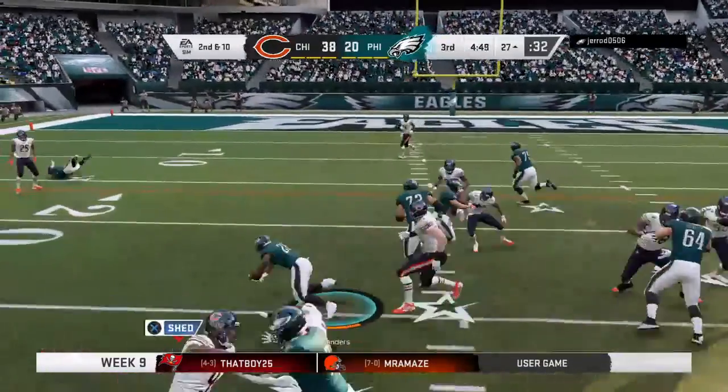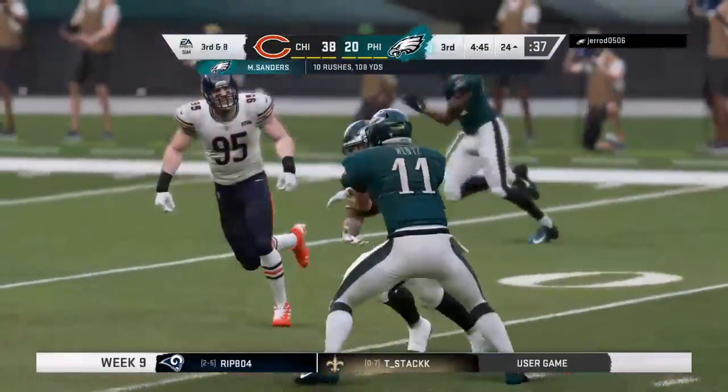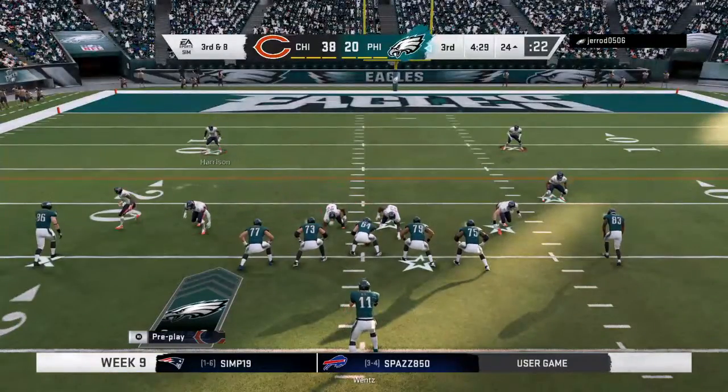Sanders here as they run out of the gun. Well, we just saw a great example of what we talked about with his coach prior to the game. He's definitely one of the better linebackers at reading a play and flowing to make the stop before it turns into something big.